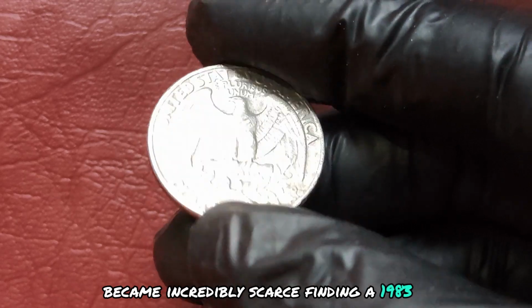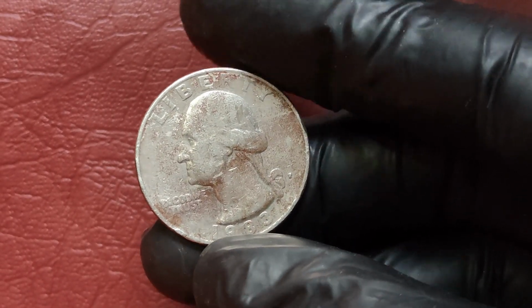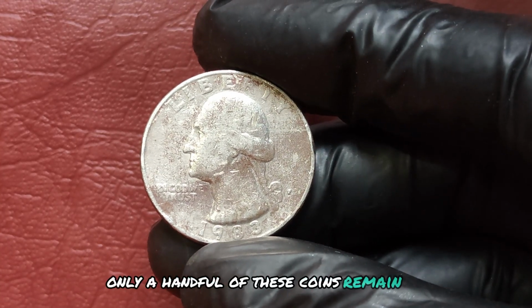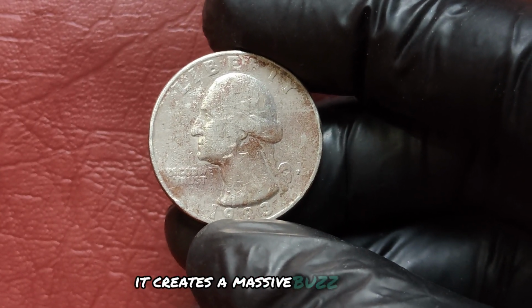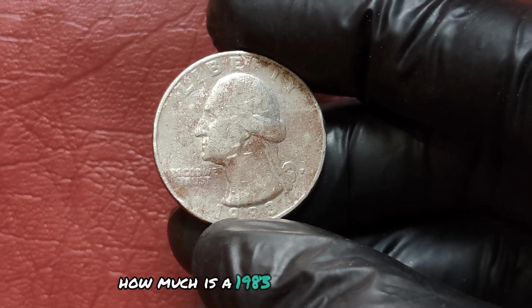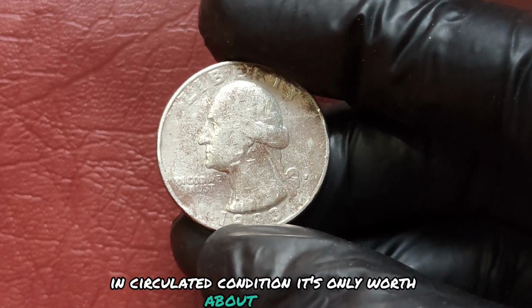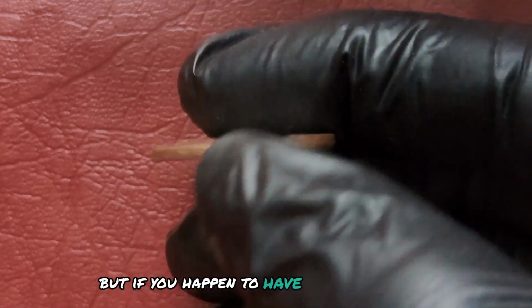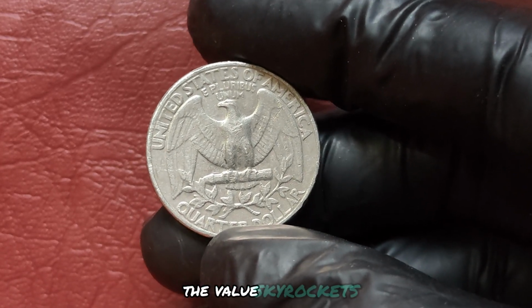Finding a 1983 P Washington quarter in mint state or MS65 grade or higher is now like finding a needle in a haystack. Only a handful of these coins remain in top condition, and when one surfaces, it creates a massive buzz among collectors. So here's the big question: how much is a 1983 P quarter really worth? In circulated condition, it's only worth about 25 cents, maybe $1 to some collectors. But if you happen to have one in MS67 or MS68 grade, the value skyrockets.